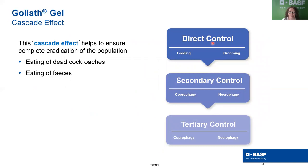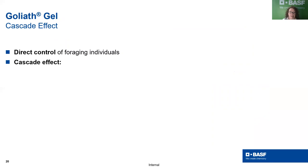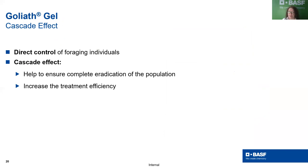We then get what we call a secondary control, which is through the eating of the dead cockroaches and the feces. And again, the active is passed on for a third effect. So this is that cascade effect that we talked about. So we've got two ways of control. We've got the direct control and the cascade control. And that helps ensure complete eradication as it gets passed through the colony, and it reduces callbacks, because you know that once a Goliath is down, anything that eats it is going to be passed on up to 3 times, which gives the best amount of control per paint point.